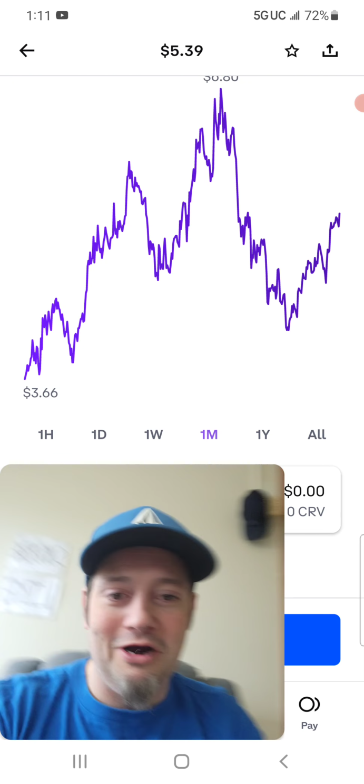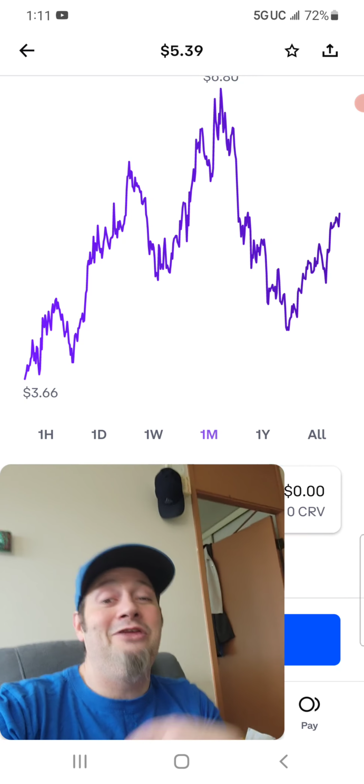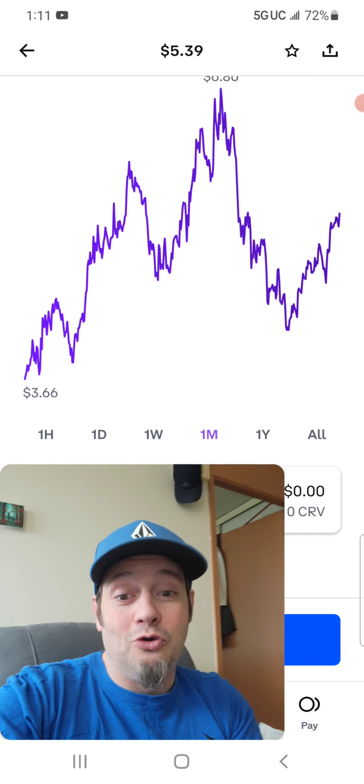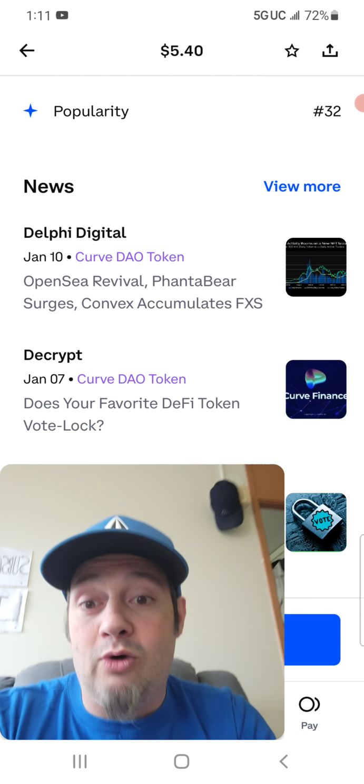Common sense. You want to buy at the bottom. And then you want to look at the candles, you want to look at the wicks, and you want to do a little bit of TA right before you're going to buy. So that's the perfect way to do it, and then look at the news in the world too. So is there any news going on about this? Okay, well there is. January 10th.